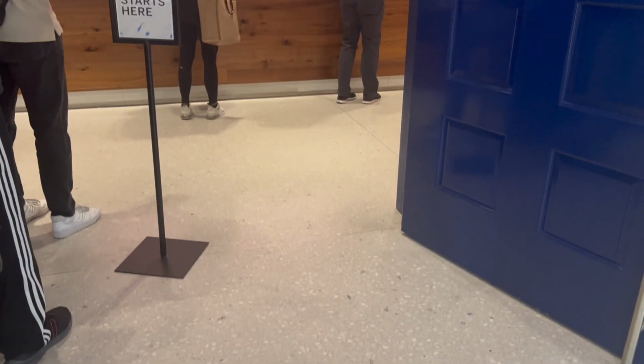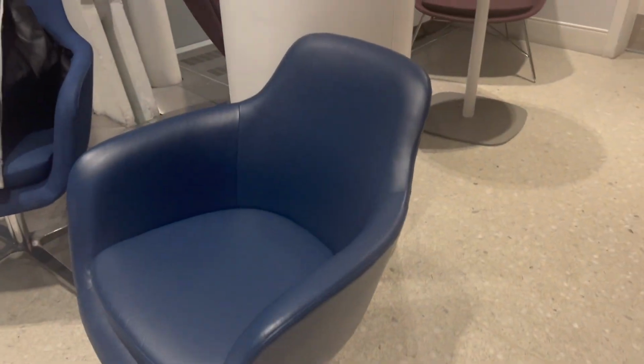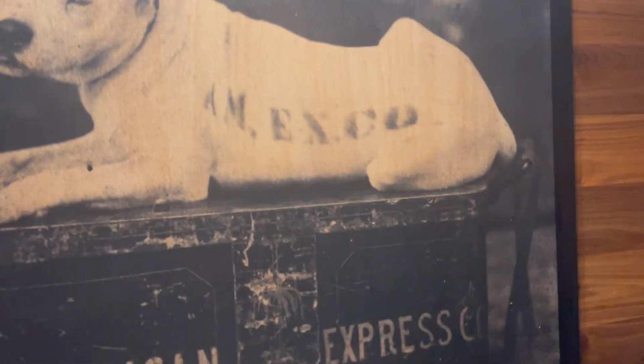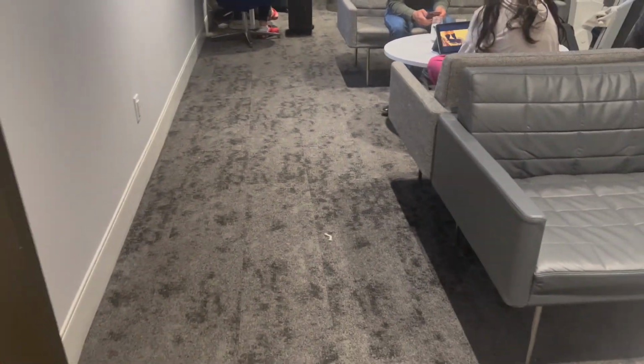Upon entering, you'll notice the front desk, and to the right of that is a seating area. Past the seating area is a kids' room reserved for families with young children. A lot of the seating options in this lounge offer table space, which is good for either eating or working. And of course, we can't forget about the signature watchdog painting that's found in all Amex Centurion lounges. The JFK Centurion Lounge features an Equinox Body Lab, which is basically a workout room where you can engage in workouts and do yoga and meditation.